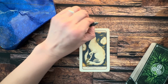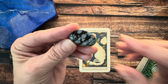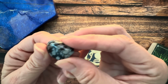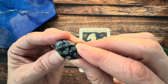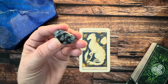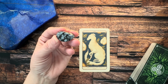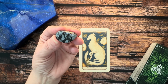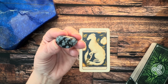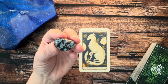Hello, reading number 3. You chose the Snowflake Obsidian, which is really interesting. It has feldspar on it that looks like little snowflakes, and we associate snowflakes with cold, obviously, snow, and obsidian comes from volcano, so you have the fire and ice thing going. So it's for those who are ready to meet their shadow with compassion. It allows for shadow integration with gentleness. It helps you gently see the hidden parts of yourself without judgment.